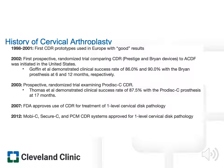And what this initiated was a prospective randomized trial looking at the ProDisc C in 2003. And this was shown to also be relatively successful. Based on the data of these early studies, in 2007, the FDA approved the use of cervical disc replacements for the treatment of one-level disc pathology. After this, there was kind of an explosion of devices on the market. Each vendor and each spine technological company developed their own device. And with that being said, each device had their own little nuances in terms of placement and some of the degrees of motion that they purported to preserve.